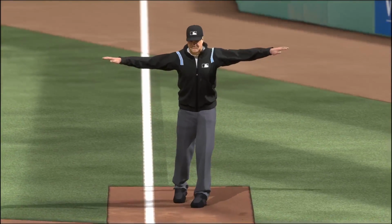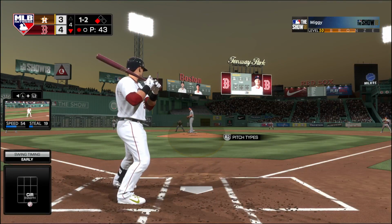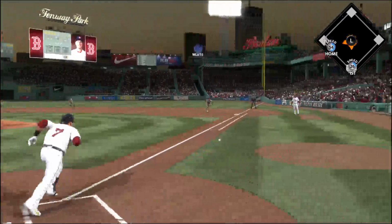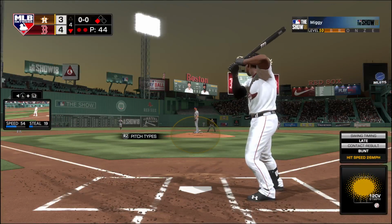And a check swing. Did he go around? No, says the first base umpire. It's ball one. Now a bunt attempt here. Well, this is a foul ball, says the home plate umpire.